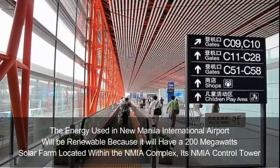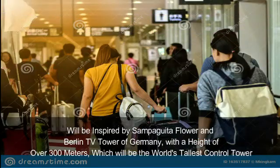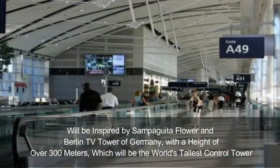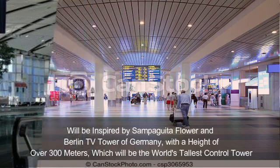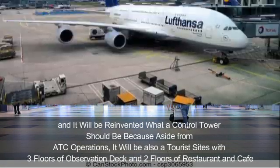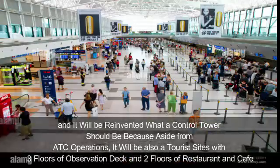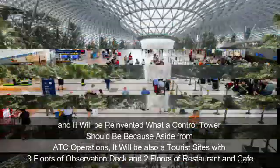Its NMIA control tower will be inspired by Sampaguita Flower and Berlin TV Tower of Germany, with a height of over 300 meters, which will be the world's tallest control tower, and it will reinvent what a control tower should be. Because aside from ATC operations, it will be also a tourist site with 3 floors of observation deck and 2 floors of restaurant and cafe.